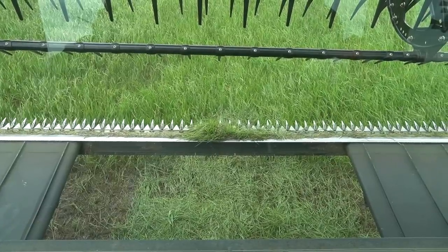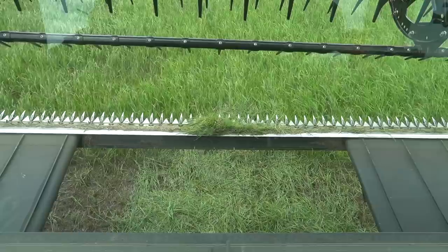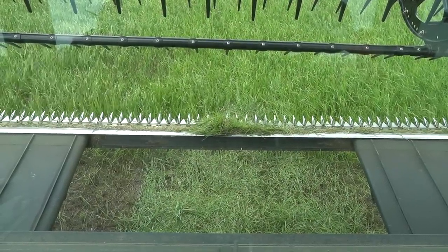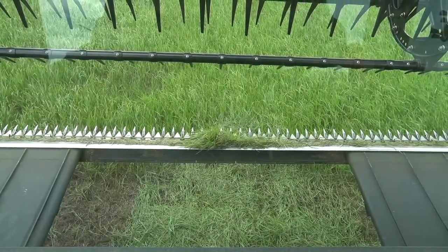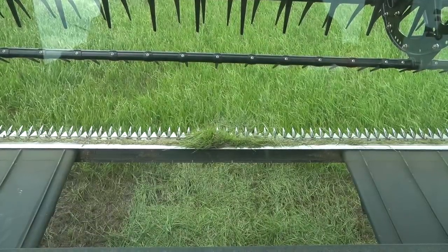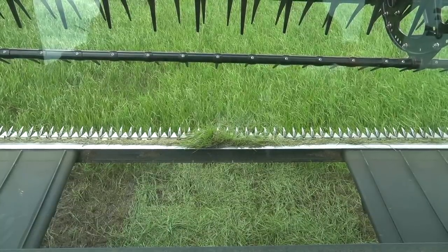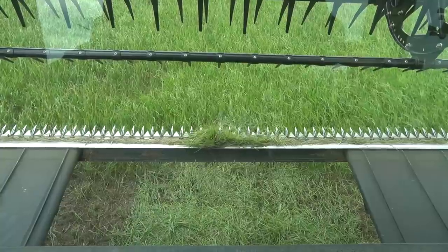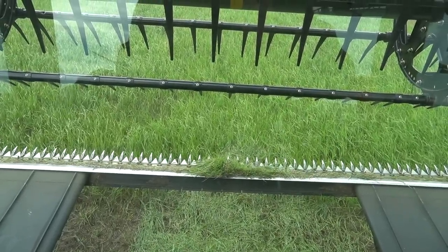So I'm just opening up a new field. I'm on the second round, and this little clump refuses to come off, so I'm gonna go see what's up. Usually this indicates a broken section, so if that's the case, I've already got all the sections teed up perfectly, so hopefully it will be an easy fix if I need to fix something.